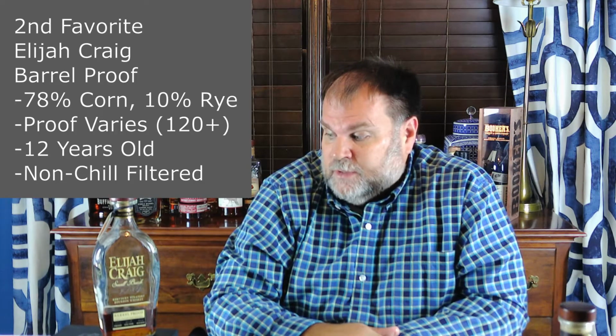Elijah Craig's been releasing these barrel proofs since at least 2013. I don't think they started putting the batch numbering on there until about 2017. So they've been doing 3 releases a year, the ABC batches, and then they put the month and the year. So this is the second release of 2019, released in May 2019. It comes in at 122.2 proof. And like I say, I believe it's the lowest proof one they've ever had.